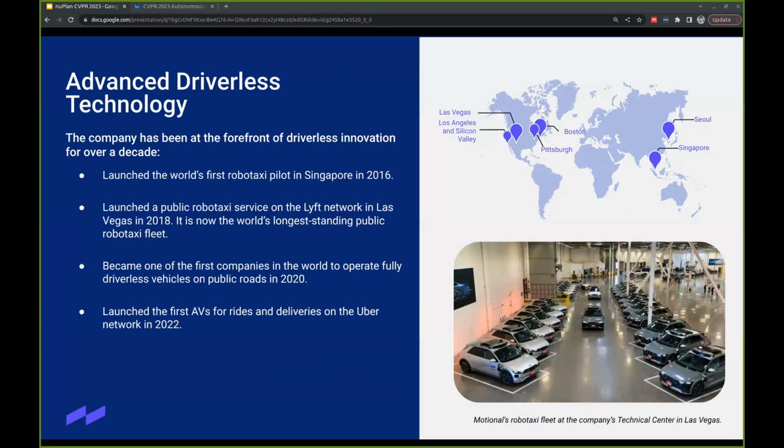Over the past decade, we've hit a number of milestones. We launched the world's first pilot robotaxi service in 2016 in Singapore. We launched a public robotaxi service also on the Lyft network in Las Vegas in 2018. It is now the world's longest standing public robotaxi fleet. We became one of the world's first companies to go fully autonomous on public roads in 2020. And we also launched AVs for deliveries on the Uber Eats network.